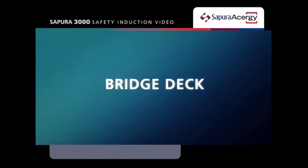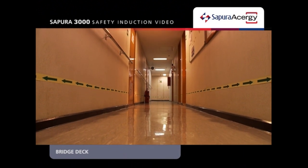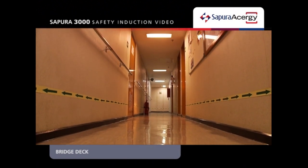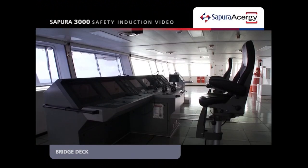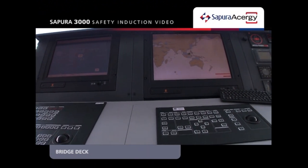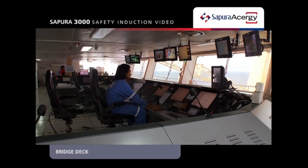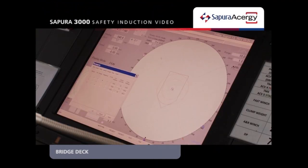Bridge deck. Let's walk through the Sapura 3000 accommodations block. This is the navigation bridge. It's made up of two sections. One is for the vessel's navigation, and the other controls the vessel's dynamic positioning system.